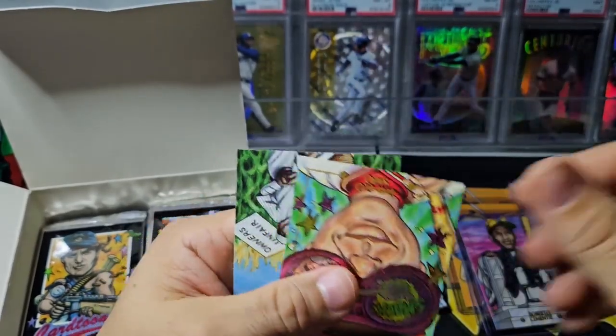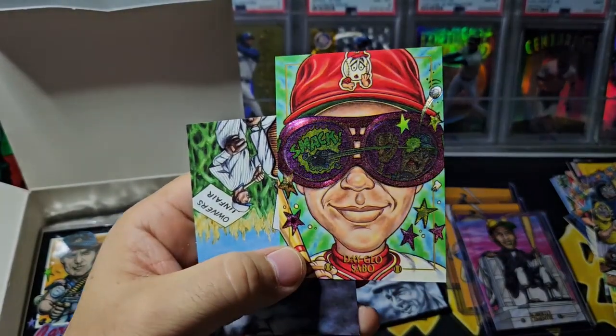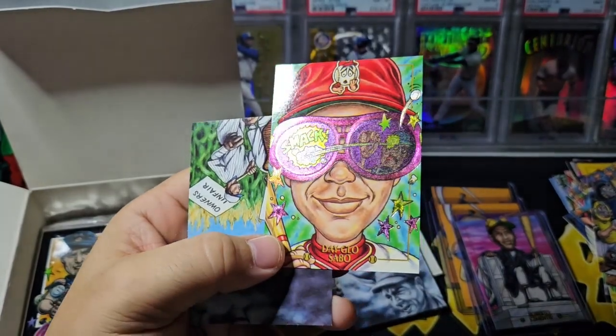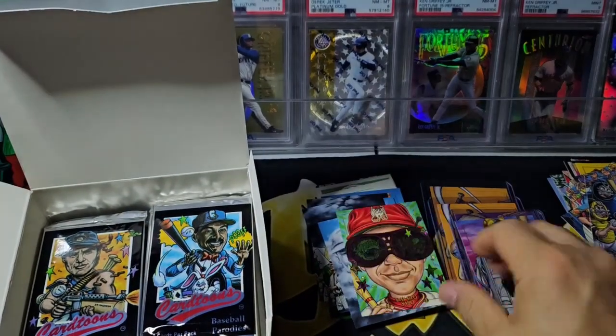Daryl Raspberry. And then here is Dayglow Sabo. And that's a cool card. Now I have a friend of mine that's a huge Sabo fan, so I don't know if he has this card. I'm going to have to reach out to Russ and see if he has this card. I'm sure he does.